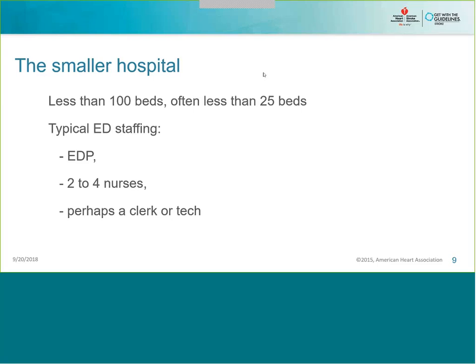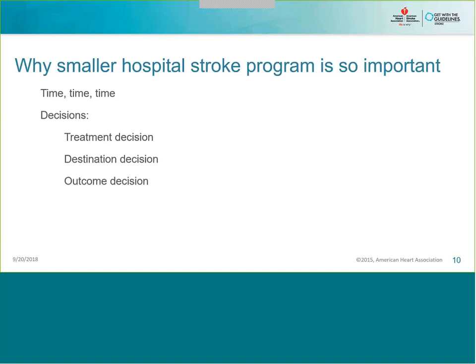And, you know, anybody will take the labs to the lab. It's just a matter of using the best use of the resources that you have. And if you're a small hospital, you're familiar with that. So why is a small hospital stroke program so important? It's time, time, time. We all know that.